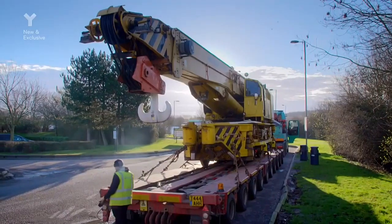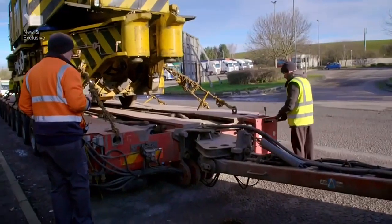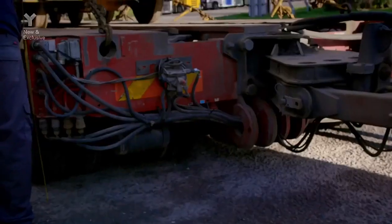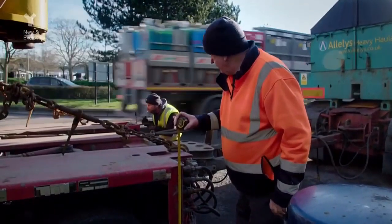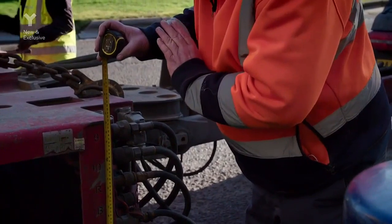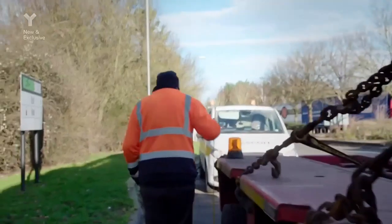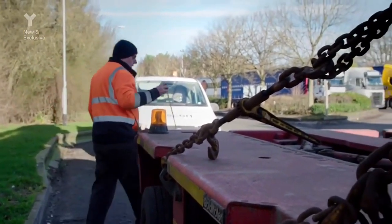And perhaps the most important check of all, inspecting that nothing has happened to the hydraulic trailer overnight. Eric must make sure that each axle is set to an identical height. If any of the axles have shifted overnight and the trailer is now tilting, then the load could become unstable or even worse, fall onto the carriageway.